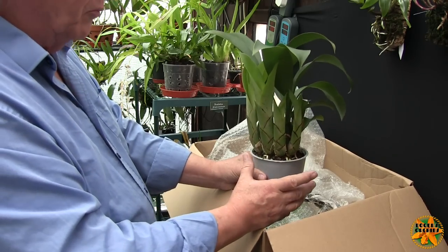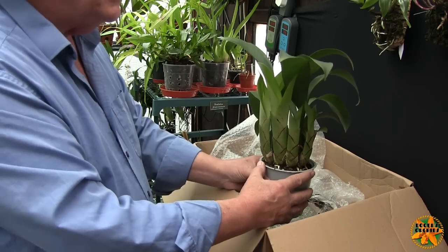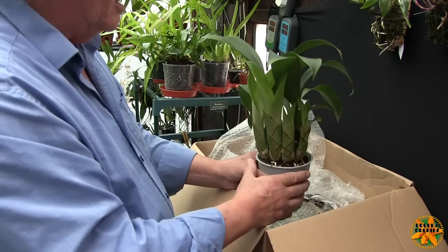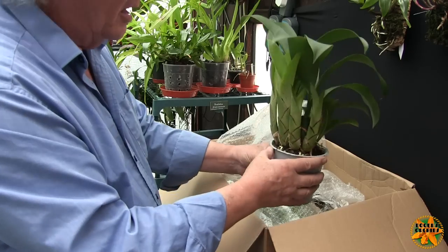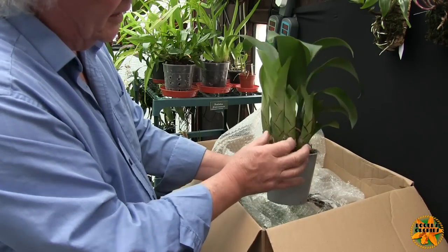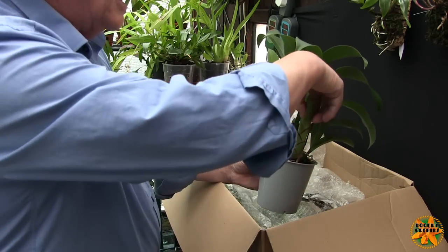So these are deep, rich colours, and the blooms on this, you don't tend to get loads on a spike, you know, 2, 3, 4, something like that. They're about 5 inches across. They're absolutely enormous. And I've got 4 new growths here, 2 pushing together here and 2 coming on behind, staggered.